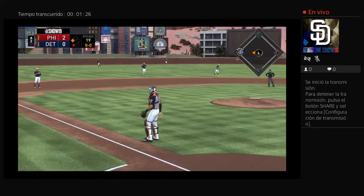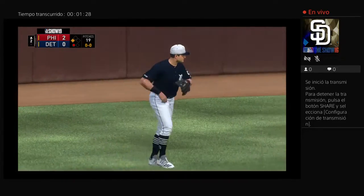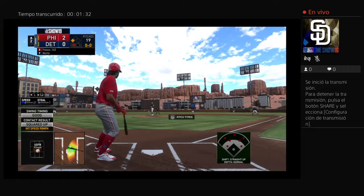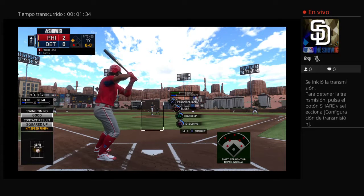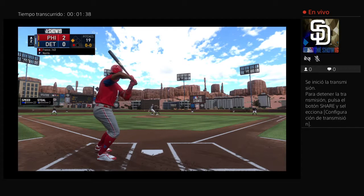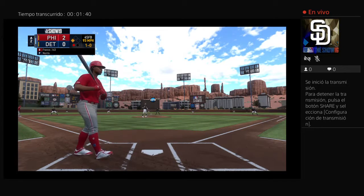Hey, this one's a long way from being over, D-Roll, but that big base hit right there gives them a 2-run lead. Yeah, Dan, without question right there. Huge at bat. Gives his team the lead. Hopefully the pitcher's able to settle down now. He's got some runs on his back, and he's able to go out and execute.